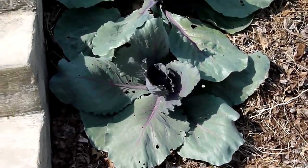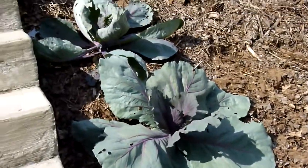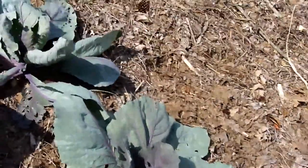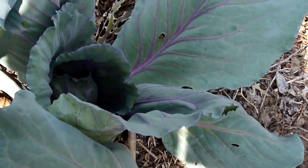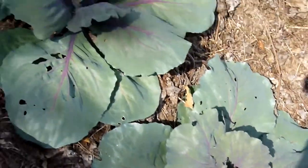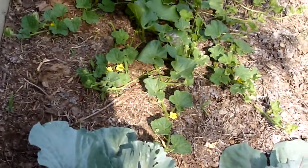So we're looking at a noir purple cabbage, which we have growing all the way up this hill here. Yeah, so it seems to be doing very good. It's been growing very fast, and looks like we're going to get some nice harvest off that this year.